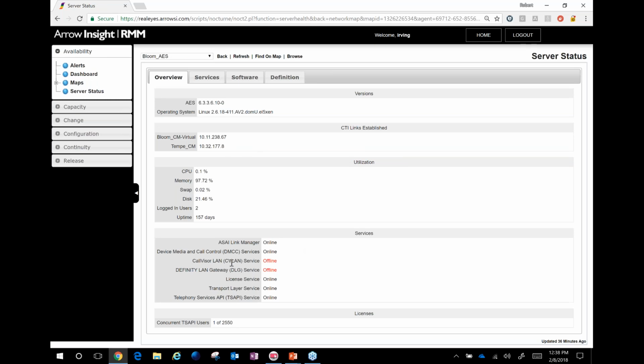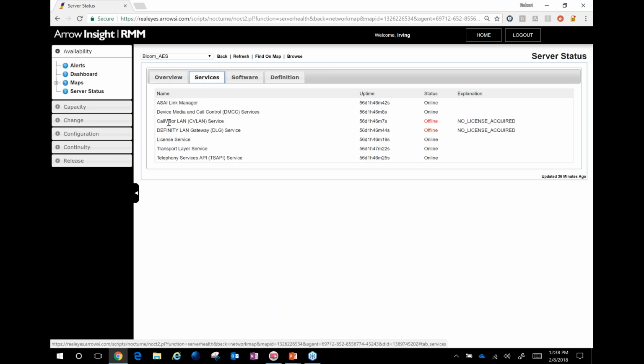And you'll notice down here, our AES information is pretty good. It's pretty granular. It tells you that my AI links are up and running, my licensing is all running. But you'll notice that we've got a couple things in red. They say that they're offline. Well, if I go over to my services, you can see that the reason for that is we don't really have a license for that.